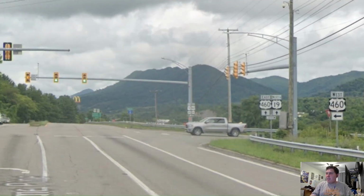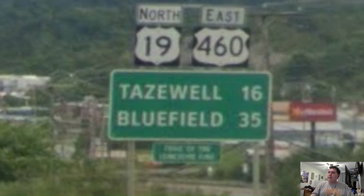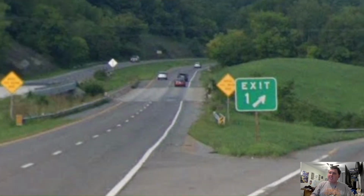And then here, outside of Tazewell, we're meeting with US Highway 460, and we're going to be concurrent with it as we head towards Bluefield. And the next mileage sign we get Tazewell from 16 miles away, and Bluefield as our primary, still. And then here is an odd thing. We are concurrent with US 460, and we have become a freeway portion here. But for some random reason, we have exit 1 when we're way far north of the Virginia border, so I have no idea why this is numbered exit 1.